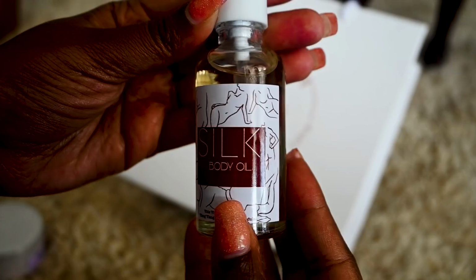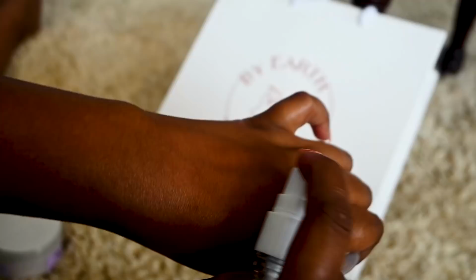And then there is this silk body oil. How pretty is this? Let's smell it. Oh, it smells amazing. And I love the packaging. There are little naked people there, but I'll show you guys properly. And then we have the bag. Let's unbox it.